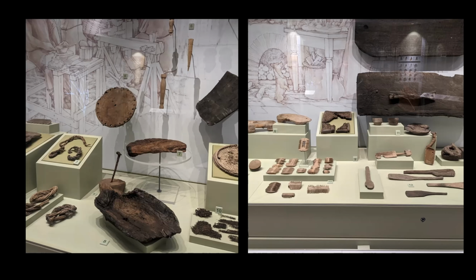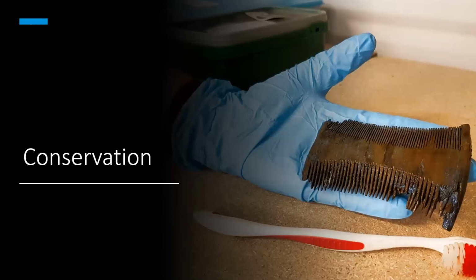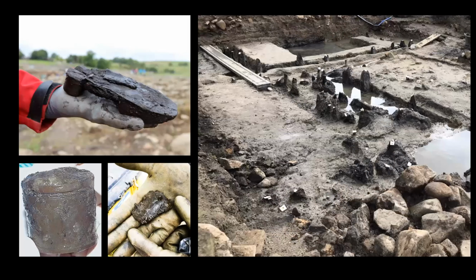So on to the actual conservation. How do we do this process? As you'll have seen from Andrew's talk, or maybe from a visit to the site, it starts out in these muddy, mucky layers in the trenches. We get things like bath clogs, this lovely little pot that you can see down there, or of course the hair combs.